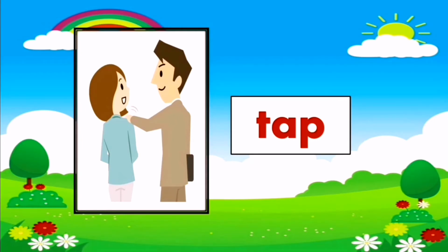Tap. Tap means to hit something gently and often repeatedly, especially making short, sharp noises. Tap.